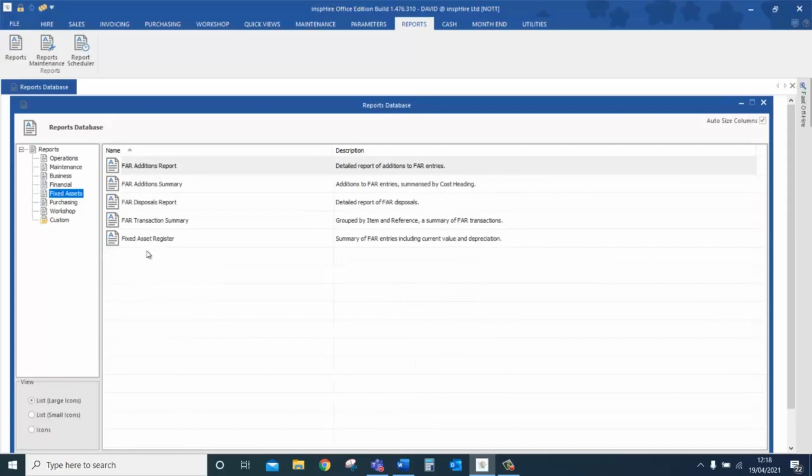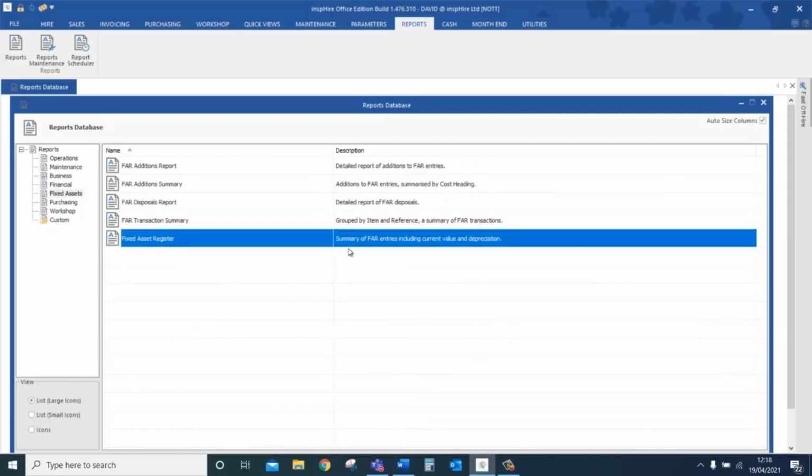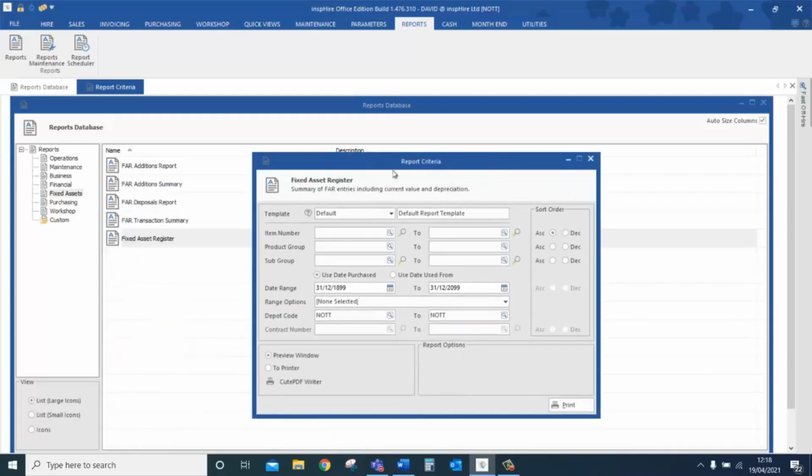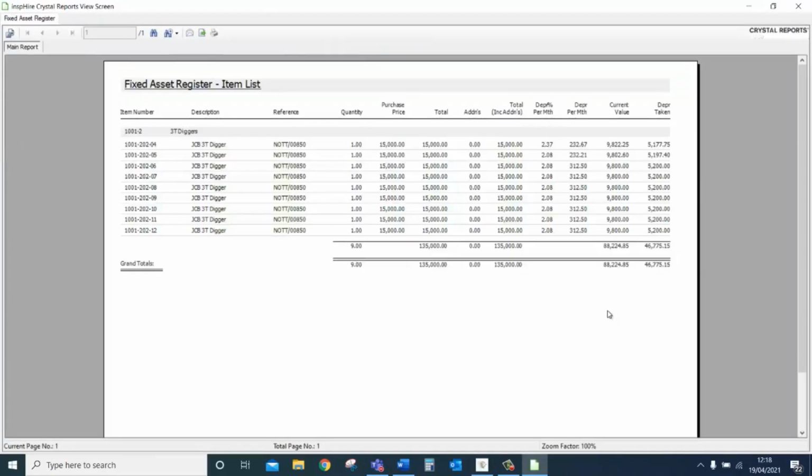Again, we've got quite a few reports. This one I just want to show you, fixed asset register, summary of FAR entries, including current value and depreciation. So we can run this. And again, with most of the reports, we've got this criteria, so we can filter out the results that we want to see straight off the bat. If I do it against a subgroup of items, just to give you an example, and click print, you can see now we've got the fixed asset register for these JCB 3-ton diggers. And you can see the purchase price, the depreciation, current value, and the total depreciation taken as well.